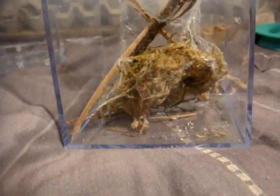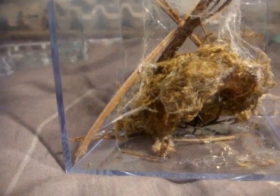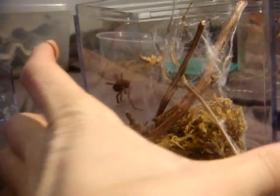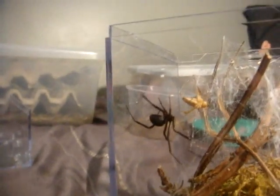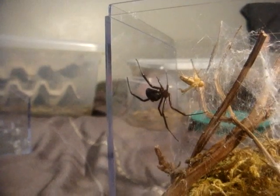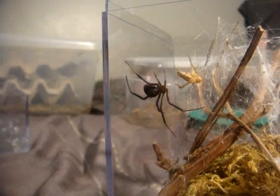Alright, I'm going to try to feed my black widow. This is the Latrodectus geometricus. Unfortunately, some cannibalism did occur with the babies, so I managed to pull 4 of them out. Okay, so let's see if I can try to get my black widow to eat. Yeah, she's pretty flippin' fast for a black widow. I'm gonna watch this. Okay, she's making her web. Caught her right in the trap.